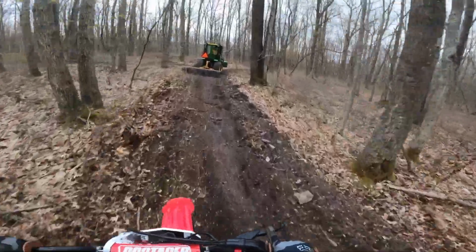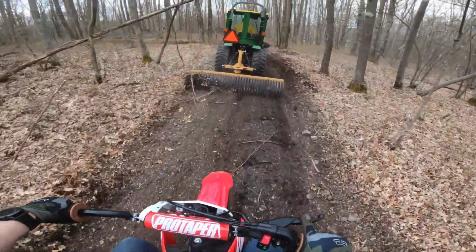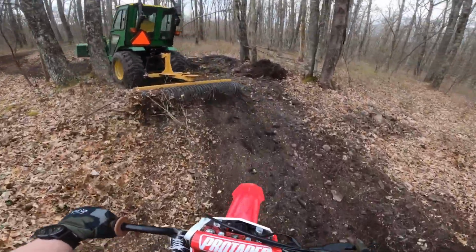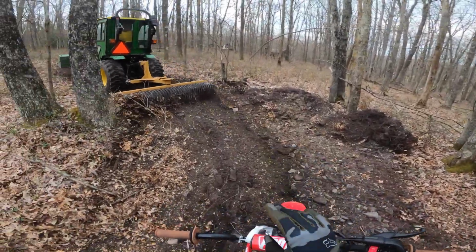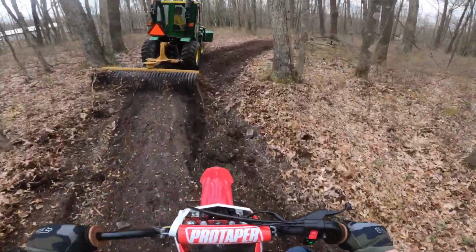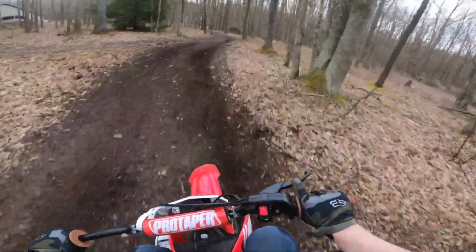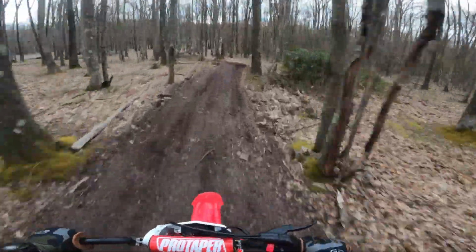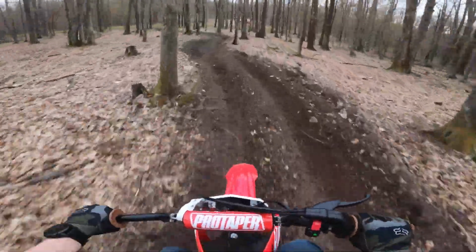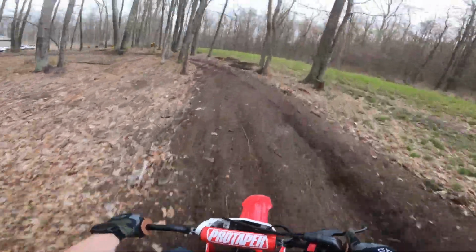Oh, here he's dragging the track. There, you can see just how bad the rocks are. This here is the start of where one berm is going to be. Here's a little rough. Right there, you feel that. Up here's into this double. Got to come at it in second. Nothing in here. These bikes are horrible between second and third.